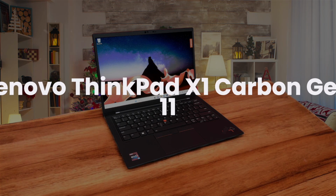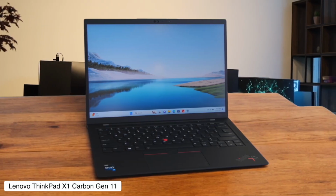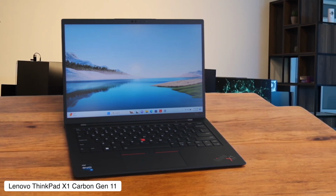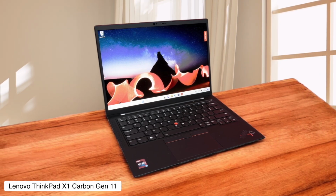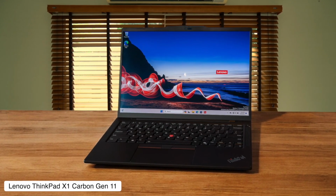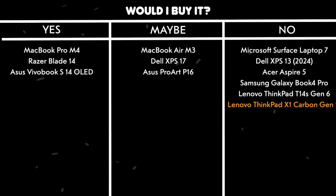Lenovo ThinkPad X1 Carbon Gen 11. The keyboard on this thing is absolutely fantastic for when you're typing in those Blender commands, and the carbon fiber chassis makes it super light at just 2.48 pounds. But let's be real, the Intel Iris Xe integrated graphics aren't going to win any awards for render speeds, and that base display is dimmer than my future. Would I buy it? No, great build quality, but those specs aren't cutting it for serious Blender work.